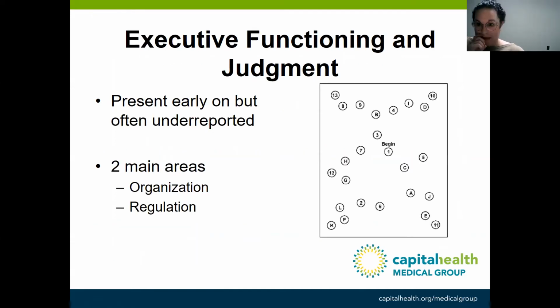I talked a little bit about the executive functioning, which is one of the things that's lost early on. It's often present, but not reported, because usually we're pretty good at making up for it. There are two main areas that can be affected: your organization and your regulation. Organization is attention, planning, problem solving.